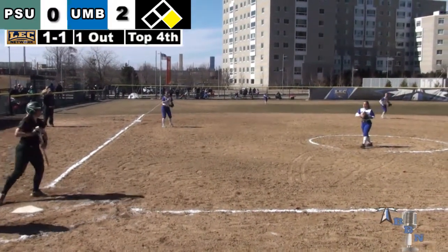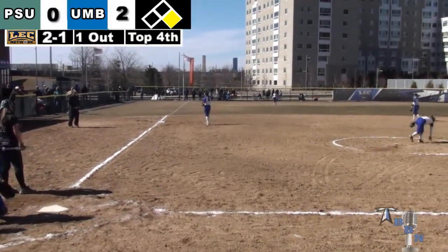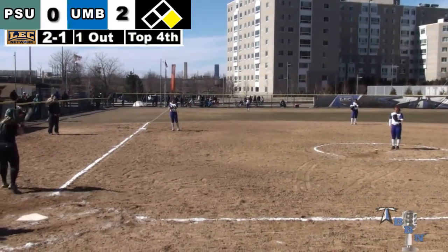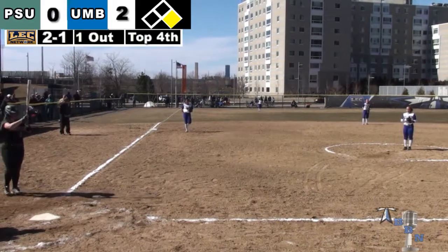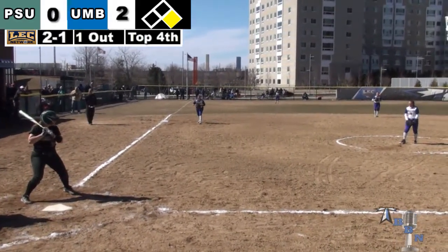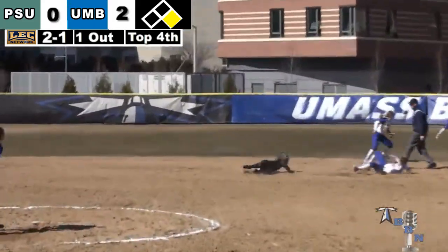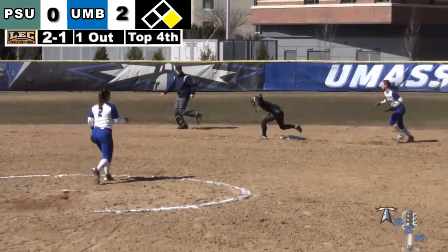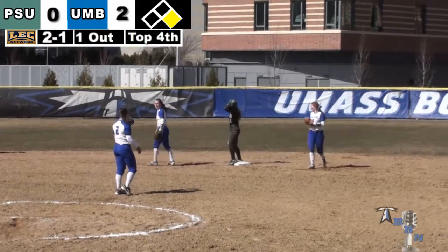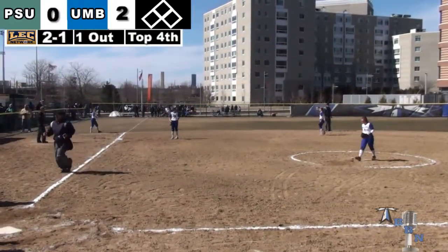And the pitch, outside for another ball. The count at 2-1 on Goss. Runner on first. Runner goes. Runner on second, a little bit high. Braga at least knocks it down, stops it from getting into the outfield too far. And that will be a stolen base for Mina Shaw, the pinch runner.